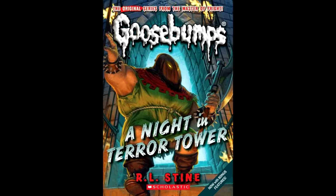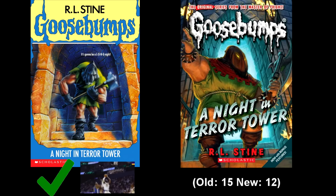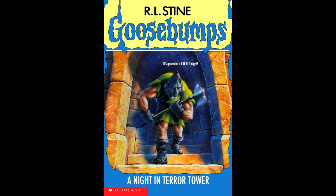When looking at the classic Goosebumps reprints, I do really like the torches in the blue background, but the proportions on the Executioner look way too goofy. I mean seriously, it's literally like the wide Putin meme. The win is going to go to the original cover. Victory for the OG.